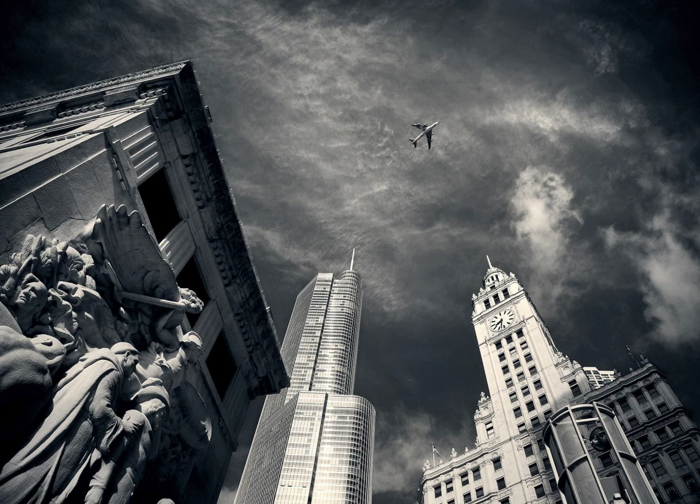Now, there is one architectural bright spot that came from Mecca's loss. IIT's Crown Hall, an icon of modern architecture designed by architect Mies van der Rohe, was built on the site. To see images of the Mecca Flats exhibit, tap the headline, then tap See More.